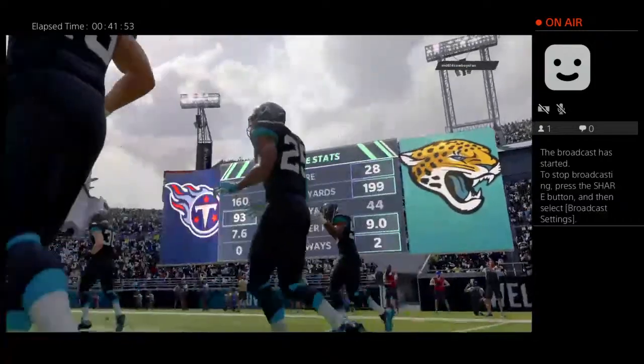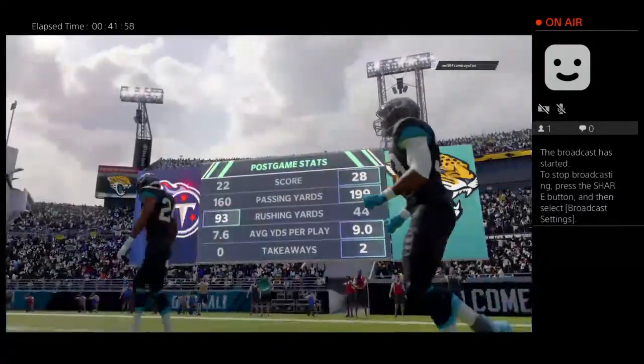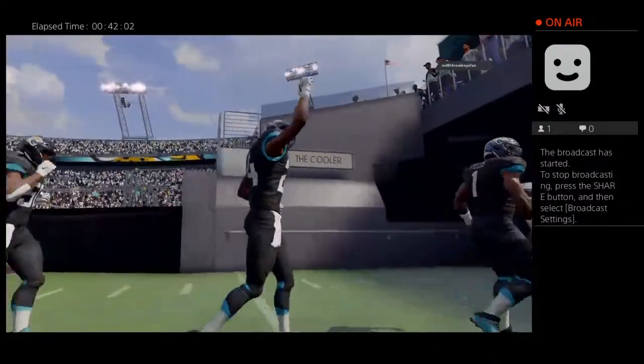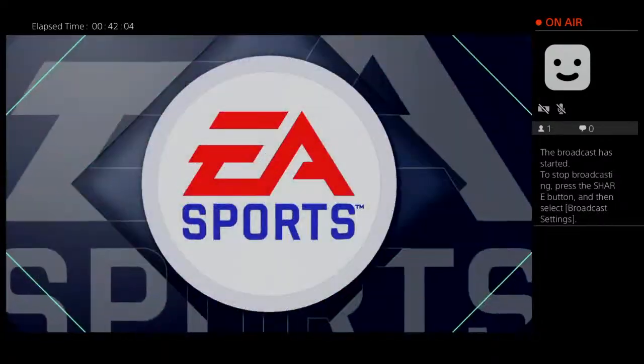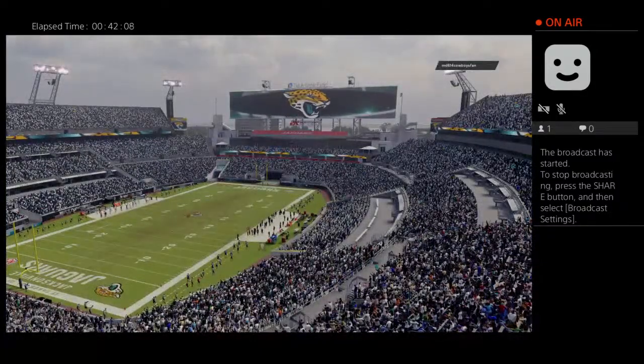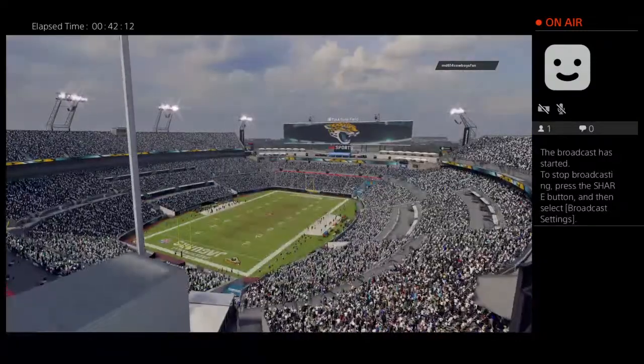So for the Jags, that early momentum continues here as they move to 4-0. And they'll get to stay put for a few days as they'll host the Houston Texans next week. Meanwhile, for the Titans, they'll fall back to 500 at 2-2. And they will get a home date next week as they will take on the Dallas Cowboys.